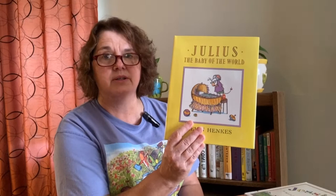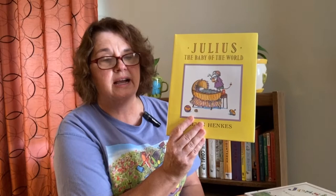Some other books that have these mouse characters are Chester's Way, Julius, the Baby of the World. Julius, of course, is a baby, and Lily is his big sister, and she has a little trouble having a little baby brother who gets so much attention. Another mouse character book is Chrysanthemum. Chrysanthemum has a little trouble having such a long name, and it's also the name of a flower. So she has to work through that when kids kind of make fun of her at school.